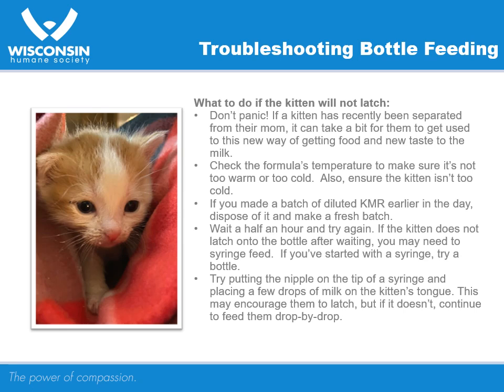If the kitten does not latch onto the bottle after waiting, you may need to try to syringe feed. If you started with a syringe, try a bottle. Try putting the nipple on the tip of a syringe and placing a few drops of milk on the kitten's tongue. This may encourage them to latch, but if it doesn't, continue to feed them drop by drop.